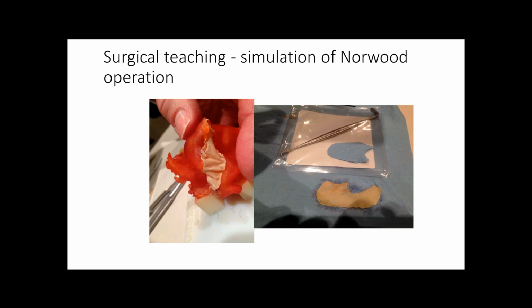Clearly, the most experienced surgeon in any team will do this operation, and the younger surgeons will learn how to do this by observing and helping, and gradually, if enough cases are available, doing more of these operations. The subject, of course, is always a real patient.